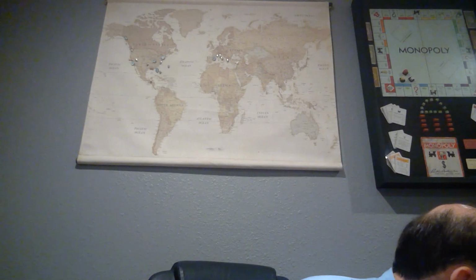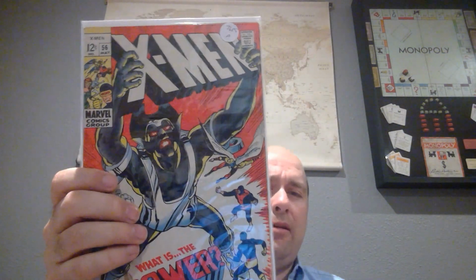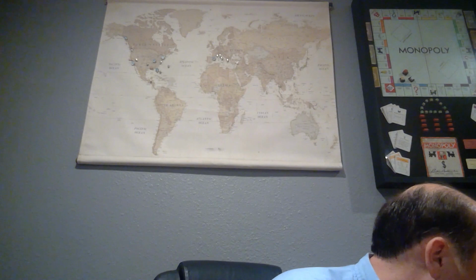Then we got X-Men 56. What is the power? The Living Monolith, I believe. This is a Neil Adams cover. Later on, it'd be cover swiped by John Byrne, where the Phoenix is grabbing the X-Men logo like that. Then we got 57.